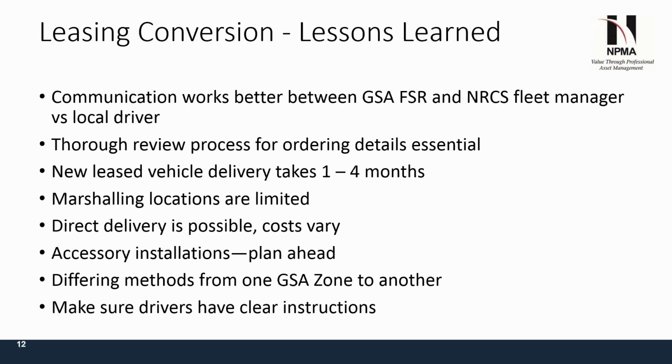So this may be the most important part of the presentation. I just wanted to share some of the lessons learned as we went through this process. I mentioned before that we identified local POCs that were local to GSA that they should work with if they had questions. At the start, GSA indicated to us that their normal process was to work with the local drivers, the people themselves who actually use the vehicles. And I think they like doing that.